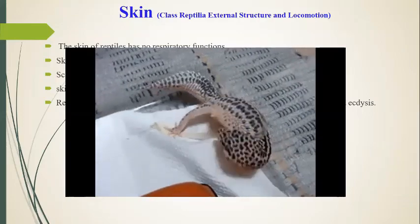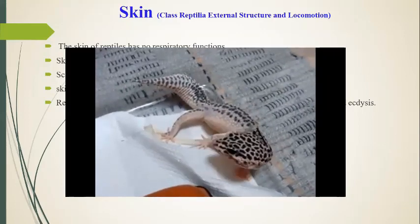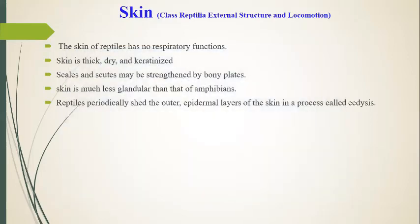Okay, and it's using its hands and mouth for removing this outer skin, and it's also an example of ecdysis. So why do they do ecdysis?